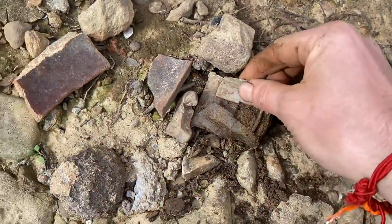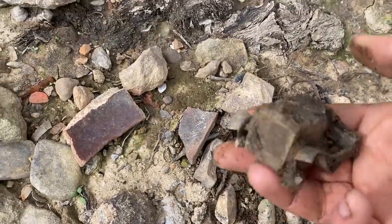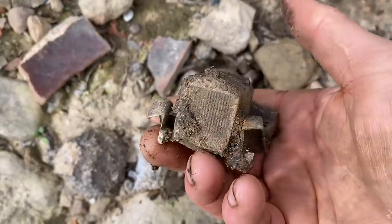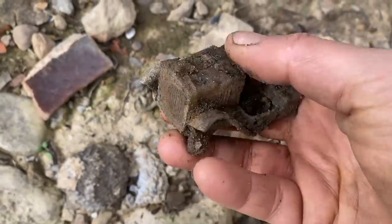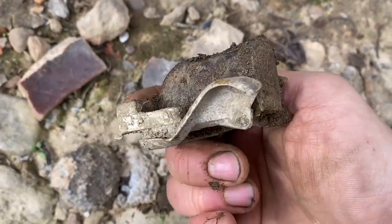Well, just pulled out what I thought was a bit of junk. Turns out to be the front end of an old little toy car, complete with a little front grille. Who knows what model that is, anyone? Beep beep.